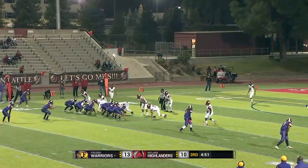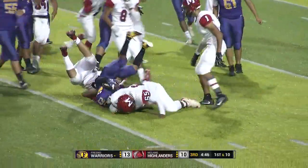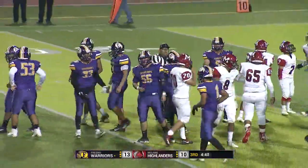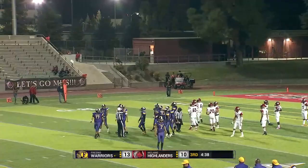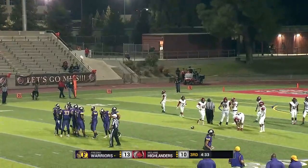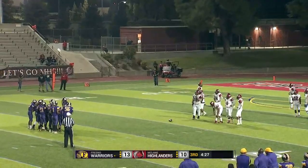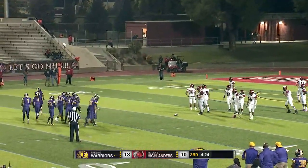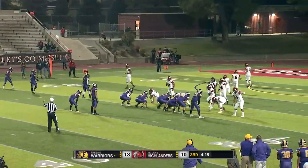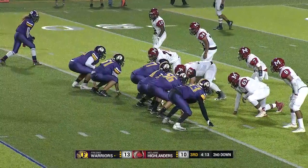So 1st and 10. Give goes to Lopez, hit at the line of scrimmage, but keeps on churning and picks up maybe 2, potentially 3 yards. Julian Lopez. Yeah, it looked like he was going to be caught for about a 3-yard loss. Ball set at the Highlanders' 29-yard line. It'll make it 2nd down 8 with 4:27 to play here in the 3rd quarter. Fresno High on top 13-10 and on the march trying for more. Dan Taylor and Fred Clark with you from McLane Stadium. North Yosemite League football.